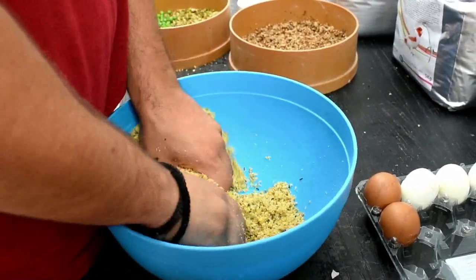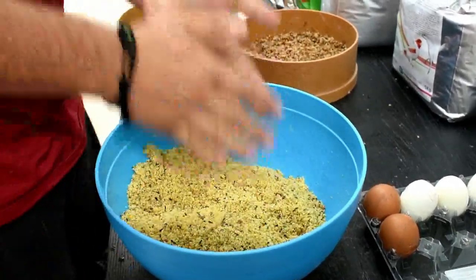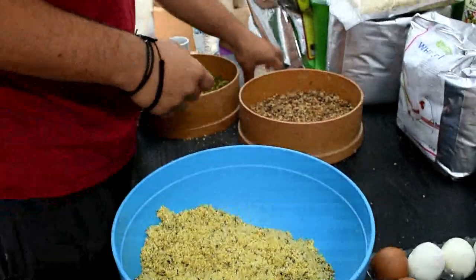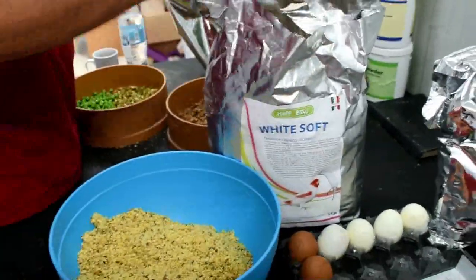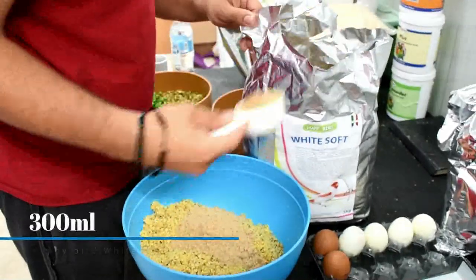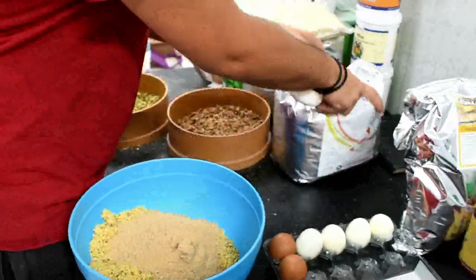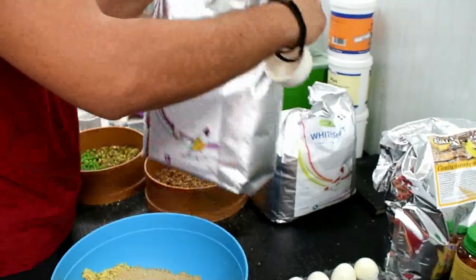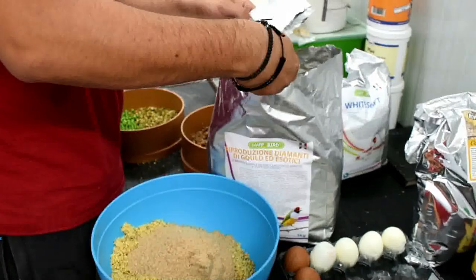I used to use this egg food, as you can see it, on my birds before breeding. I'm putting it once a week to the breeding pairs. After that week, I start putting mine at home. Here I'm putting Happy Bird products. This is the white soft food. And there is another product which Luigi Montini uses a lot. Maybe a lot of you know it. For the reproduction of estrildid finches.